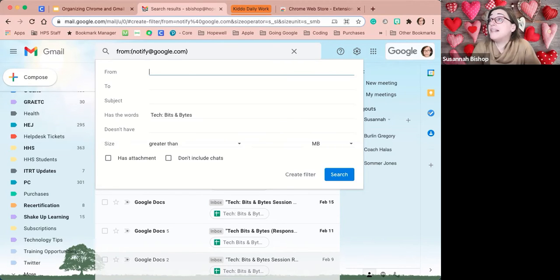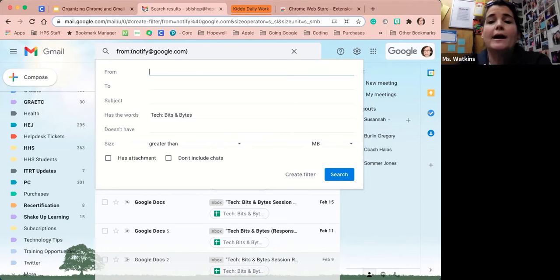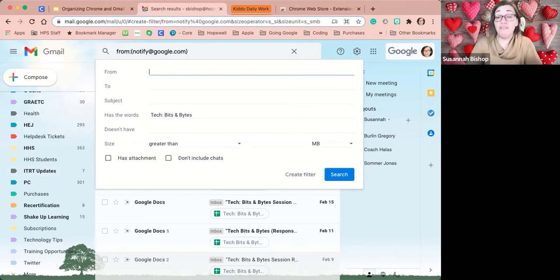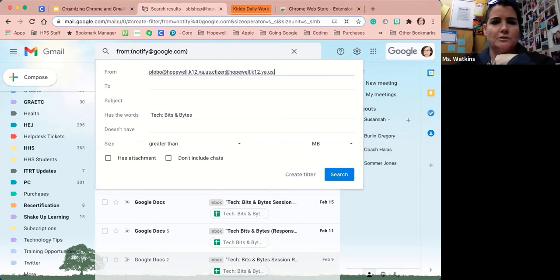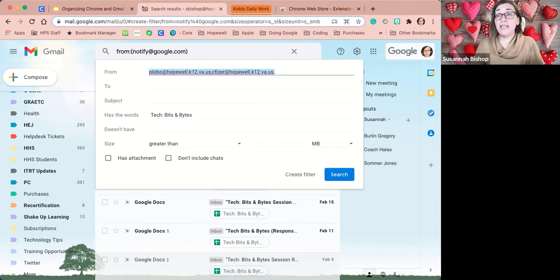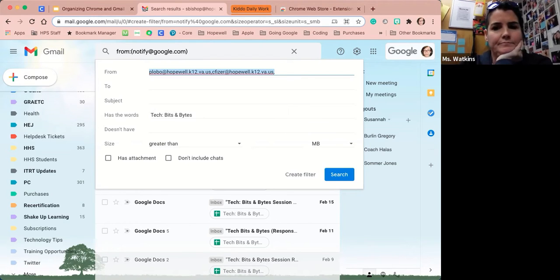We can put both of our admins in the same filter. So if I wanted to do Lobo and Pfizer, see, it has both of them. It will take both of them, and it automatically puts a comma between each one. You can do that.